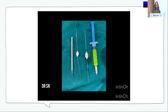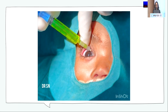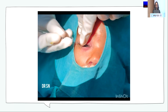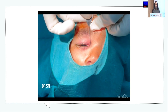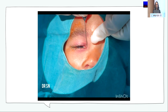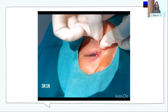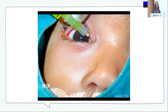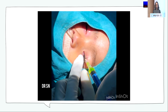So under general anesthesia, the punctum is dilated, syringing is done. You can see the regurgitation there. So an adequately sized probe is taken, first vertically, then horizontally, and again vertically. Now the probe is in the NLD, and you can see the passing of the obstruction. And once we get the opening, we can dilate the opening. And this is the repeat of the syringing test. You can see the fluorescein in the nose. And we have to check for the patency of the other eye also.